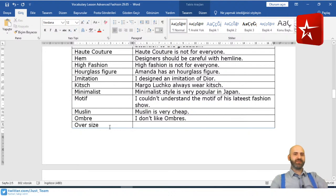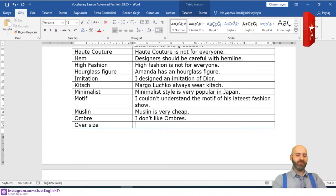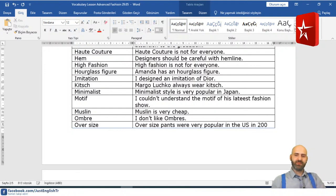Next word, we have got oversize. Probably you understand oversize style clothes, something that is bigger than your real size. I was in the United States in 2005-2006. Oversized pants were very popular in the US in 2000s.